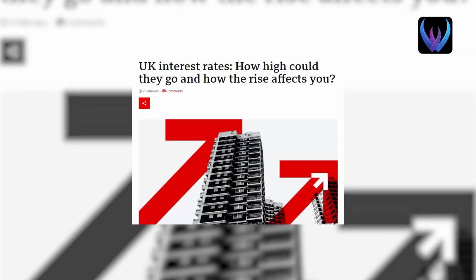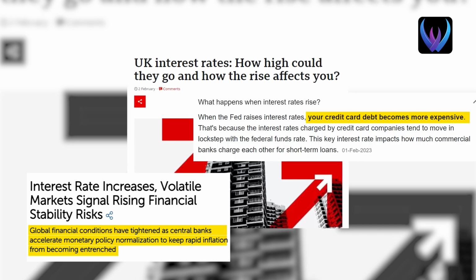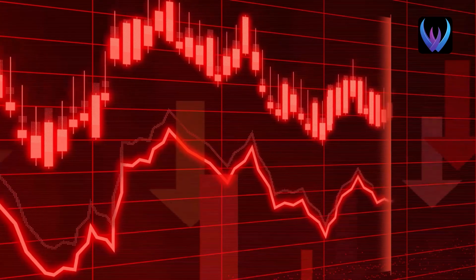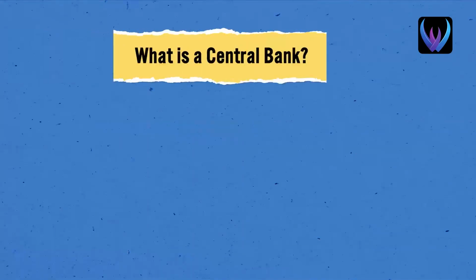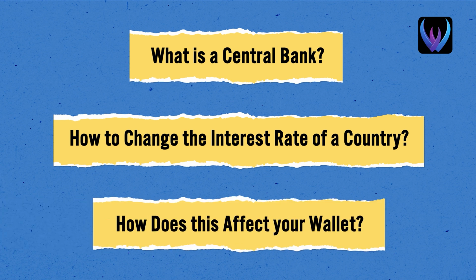In the last couple of months, you must have read in the news or from a friend or relative how interest rates are rising all around the world and how the central bank of your country was responsible for this. With inflation out of control, central banks raised these rates as a measure to try to control it. But what is a central bank? How do they decide how to change the interest rate of a country? And most importantly, how does this affect your wallet?